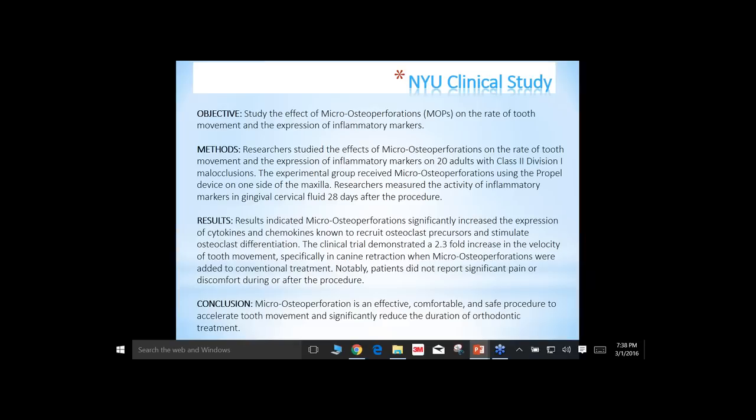And what they found was the sides that were propelled, that were micro-osteoperforated, demonstrated a 2.3-fold increase in the velocity of tooth movement, more than twice as fast as the non-perforated side. And this was canine retraction specifically from a TAD using nickel-titanium springs. So the force was even. The TADs didn't move. And the conclusion of the study simply was that osteoperforating the bone was safe and comfortable.